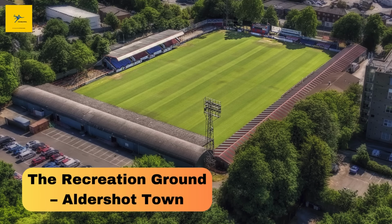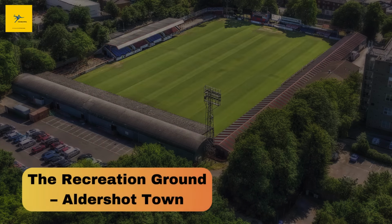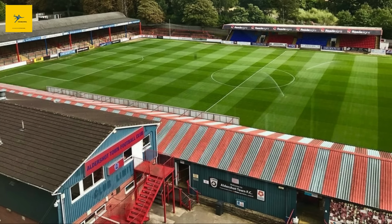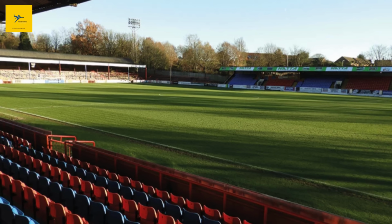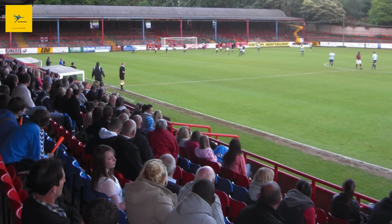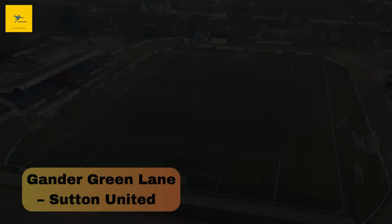13. The Recreation Ground. Known as the Rec, this stadium has military roots. Built for the original Aldershot FC, it was reborn in the 1990s. But the structure? Still very much old school. Exposed metalwork, terracing, and wooden features create a 1970s army base vibe. Some parts of the ground have been touched up, but most of it still feels like you're watching football in a time warp.